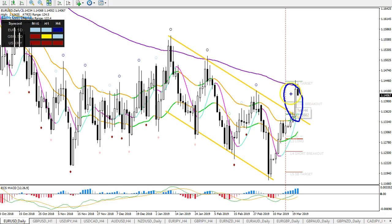This is a pretty decent one, so I think it's fair enough to say to keep an eye on a follow-through to the upside and maybe get one more push up to that 115, which I still think will be a resistance zone for a bigger correction to the downside.